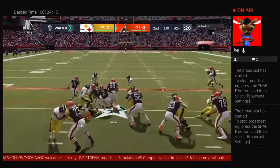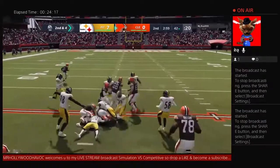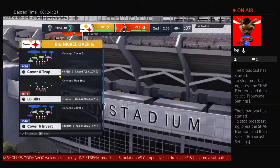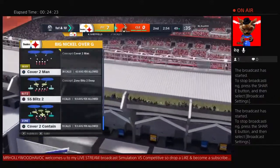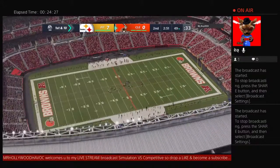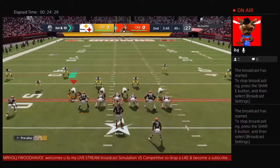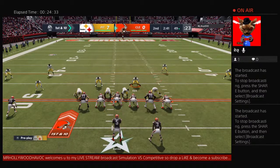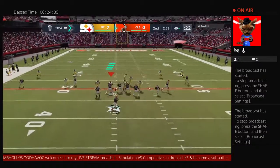On 2nd down, Jacobs. And he'll be brought down just shy of midfield at the 49-yard line. 7 yards there and a 1st down. I think they like this drive a little bit better there, partner. Running game helping out, picking up some of the slack. Because remember the last drive, they went 3 and out. 2 first downs have them up near midfield now on 1st and 10.